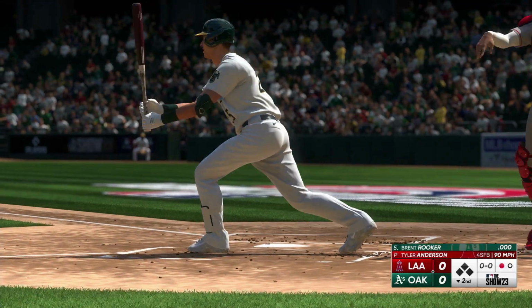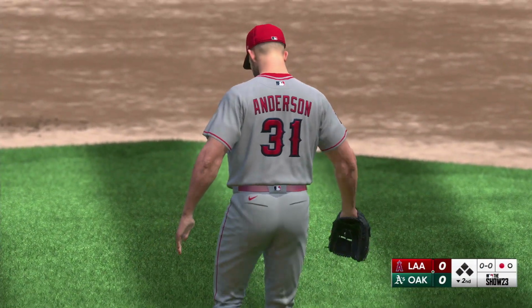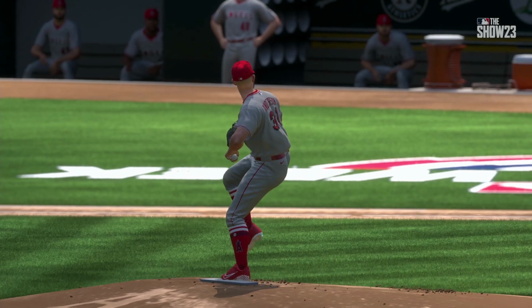A swing and a miss. Looks like he's picked up right where he left off. Yeah, there's no doubt, Boog. Electric stuff from the jump. I mean, there's just no messing around right now.